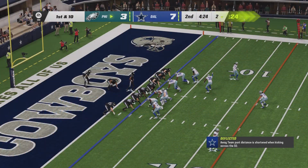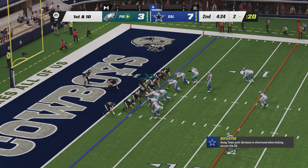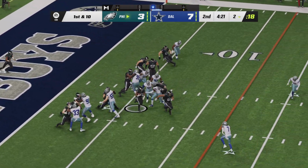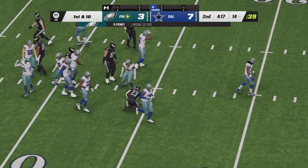Last time out, you remember their drive stalled, but thanks to their kicker, who booted a long field goal to at least get them 3. Now here they'll try to do better and find the end zone. And in our experience, how much fun is it for coaches to know that they've got a kicker who can nail it from long distance?